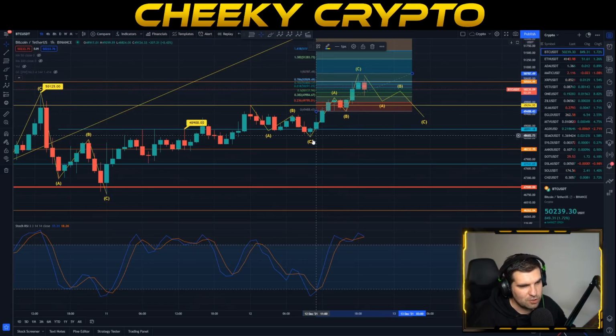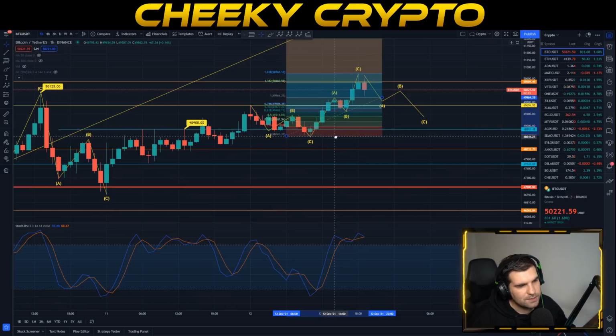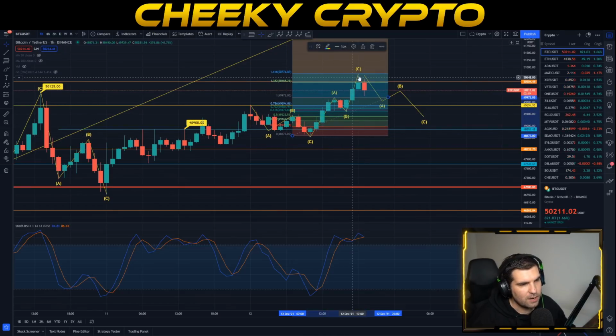This is actually really interesting, that the math has calculated out perfectly for a perfect ABC move to the upside. Again, not too unsurprising when you consider there being manipulation in the space. But again, a 1.618 move here for BTC.